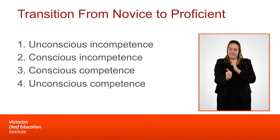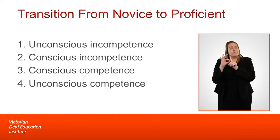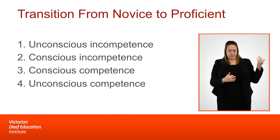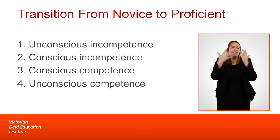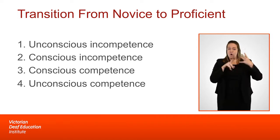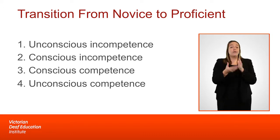And then as I get better at it, I become conscious of my competence, meaning I know how to transition from this chord to this chord. And this is true about reading, or it's true about any skill. But what we really want to do is to get to the last level, and that is unconscious competence, where I'm not thinking about what I'm doing, I'm competent at it, I'm fluent, I'm automatic, and I'm doing it without putting a lot of mental energy towards that.